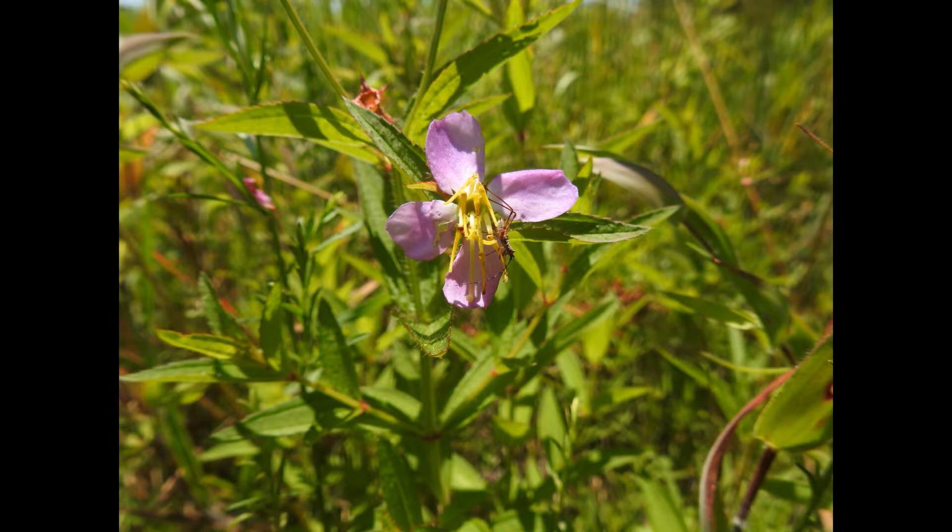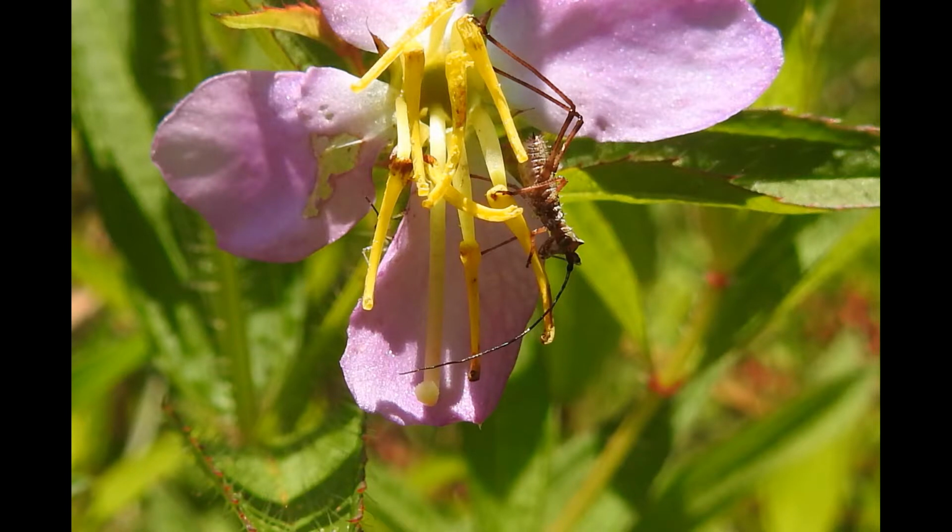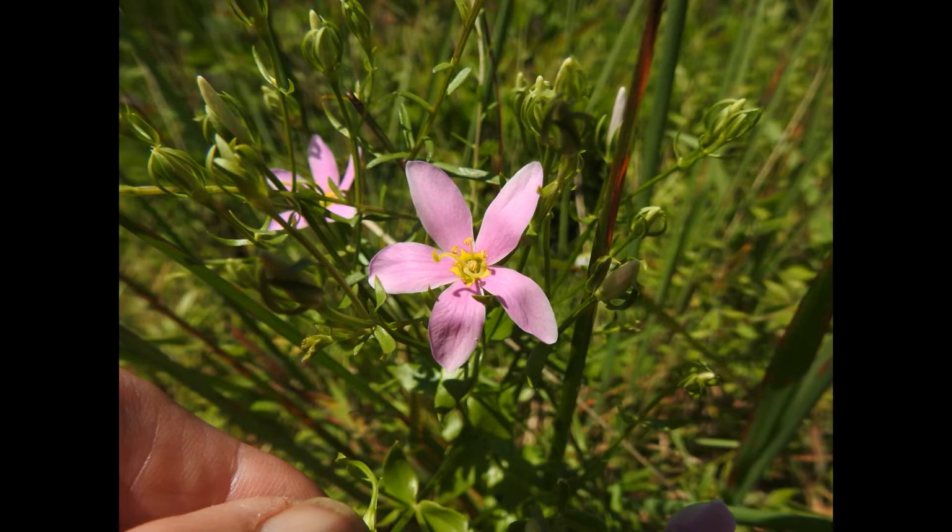And here's a milkweed. And here's meadow beauty, and it's got a critter on it. That's how I select pictures a lot of times: which one has a bug on it?